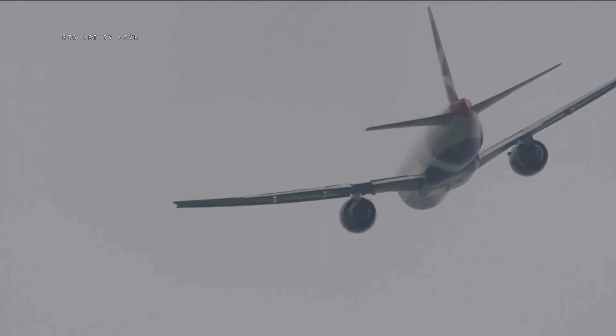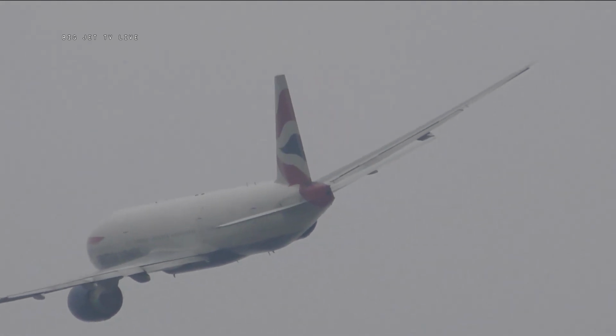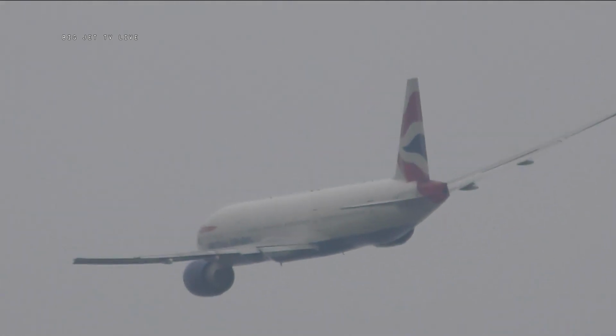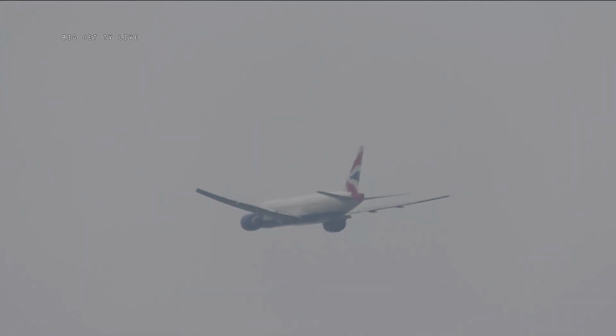That aircraft banked left, a 777. We've got an American Airlines A330 now lining up. Our gold member and resident pilot Rich Taub, who flies the A330s in and out of Heathrow to and from Philadelphia in the US, has flown this very aircraft. It's just turned its lights on now.